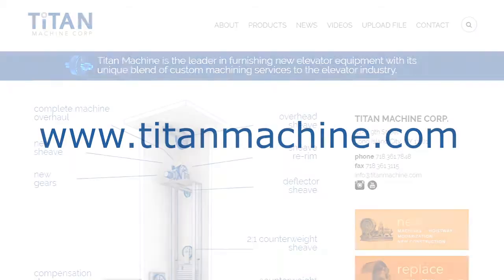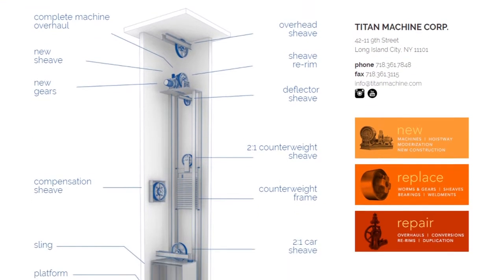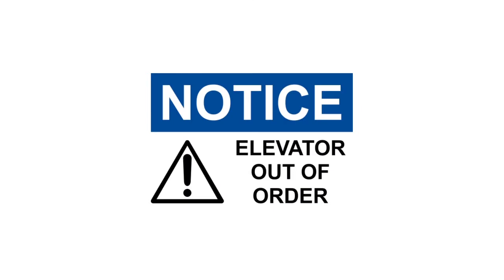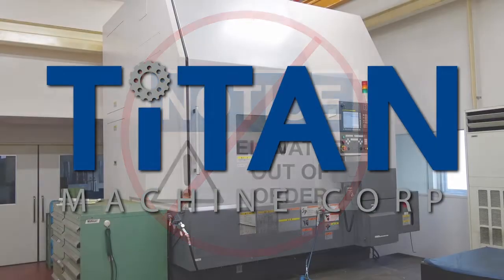At Titan, we strive to stay ahead of our customers' needs. When it comes to sheave replacement and custom part reproduction, we know lengthy elevator downtime can be a customer killer, regardless of the quality of the repair or service requirement. So we've made some big investments.